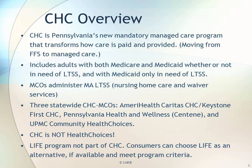CHC Overview, or Community Health Choices. This is Pennsylvania's new mandatory managed care program that transitions how our long-term services and support system is paid for and delivered, moving from a fee-for-service system to a managed care system. This includes all adults age 21 and older who have both Medicare and Medicaid, whether or not they need long-term services and supports, and those that only have Medicaid who need long-term services and supports. And we will get into more detail about these populations shortly.